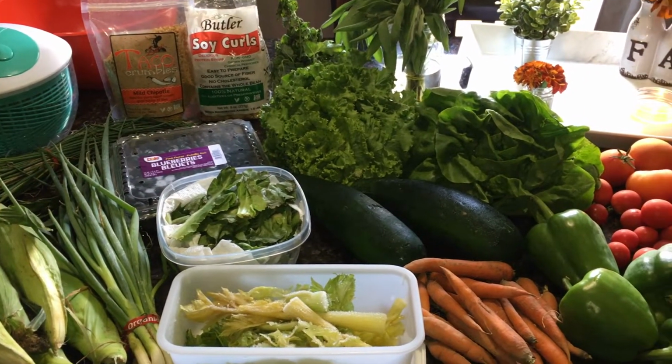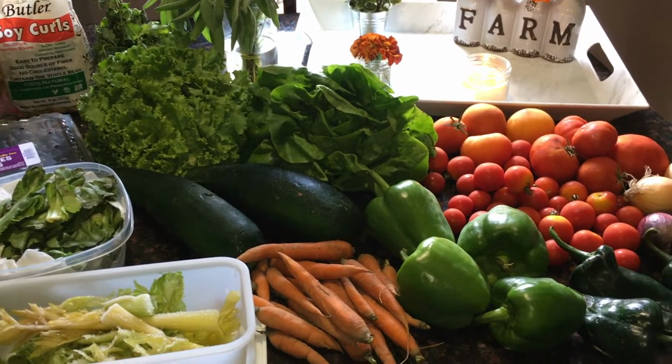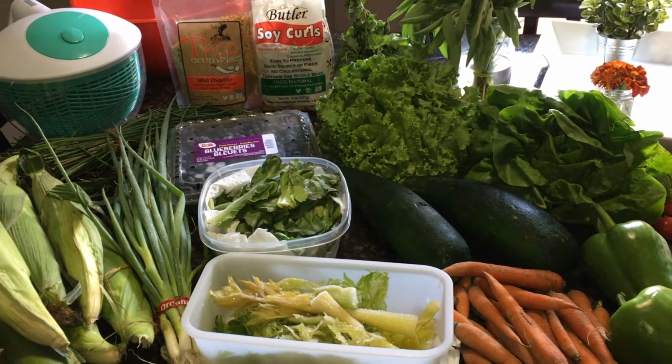As you can see from my table, I have so many items to wash and prep and cook, so we are going to be a little bit busy today. Hopefully we get to everything. We shall see how the day progresses.